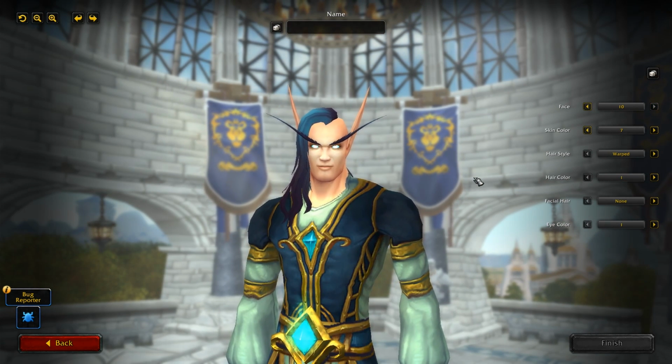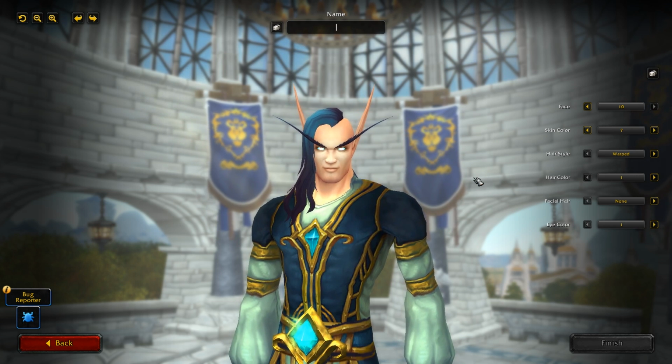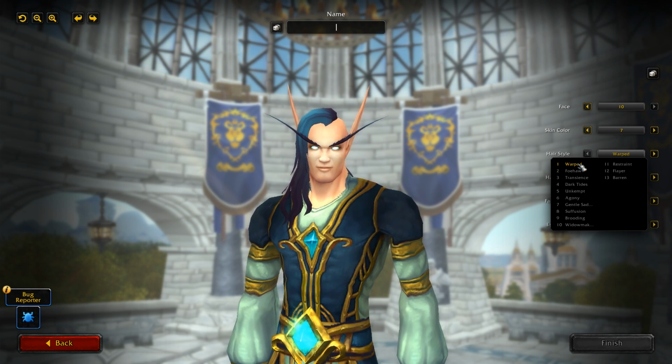Now, they haven't made any other changes to the racial or anything like that. It's literally just a skin color option. And unfortunately, that's pretty much it for what they've done.